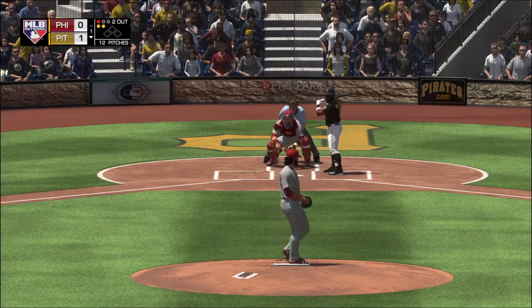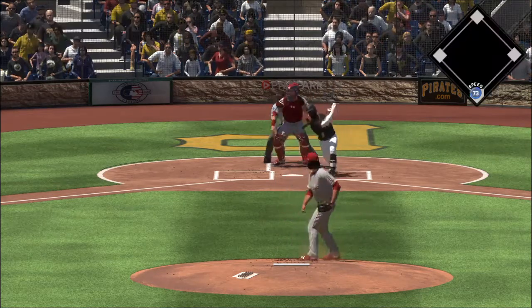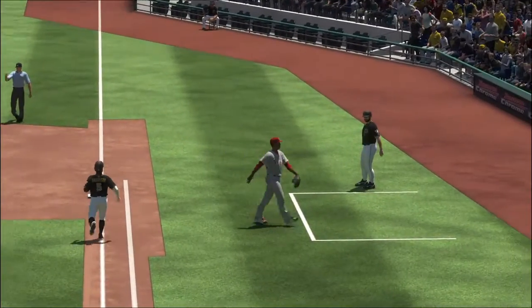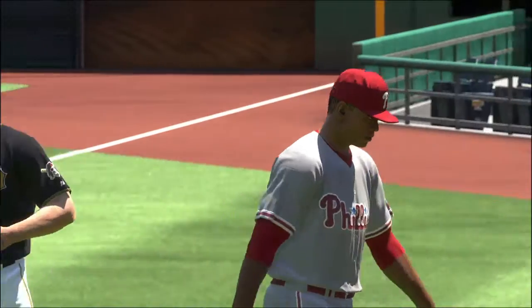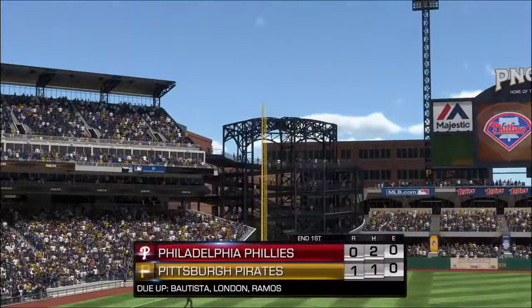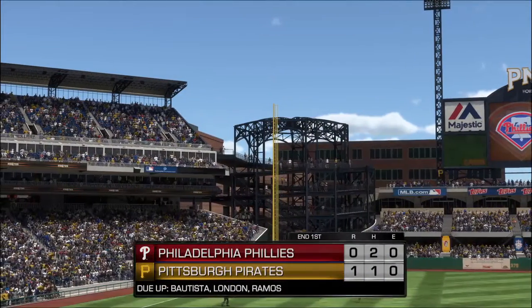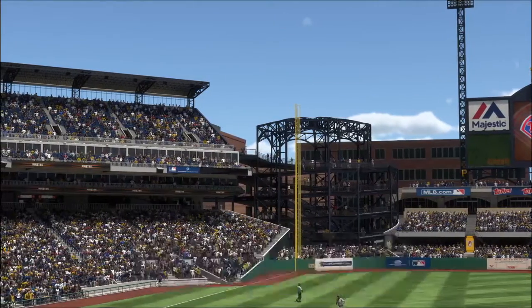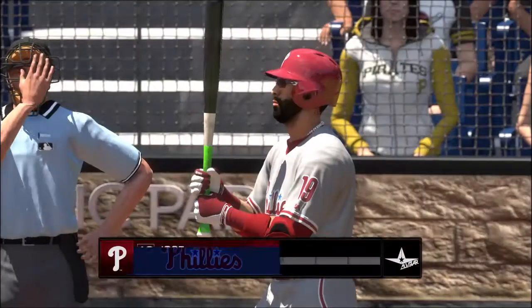Nacho ready. And the 1-2 pitch. Swing. Ground ball to the first base line. He'll run and run to first, back for the out, and that'll retire the side. Pirates do get a run in the inning on a hit, no errors and none left. We go to the second, 1-0 Pittsburgh.